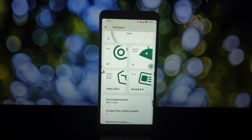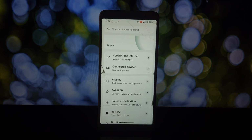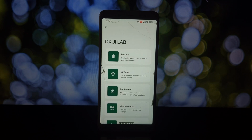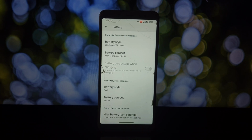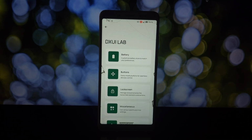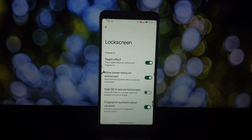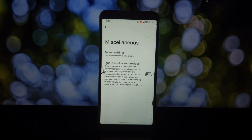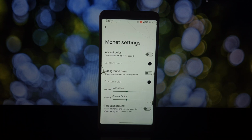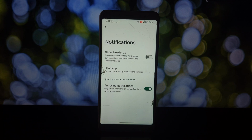The Droid X UI boasts a feature called DX UI Lab. Now, it's not the most extensive customization suite you'll find, but it offers a few ways to personalize your experience. You can tweak things like themes and accents, giving your phone a unique look. While it might not be a full-blown customization playground, it's a nice touch for those who want a little control over the aesthetics.